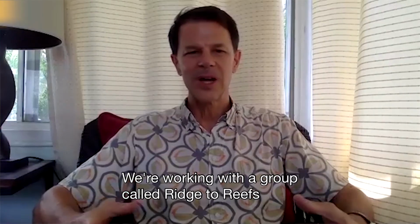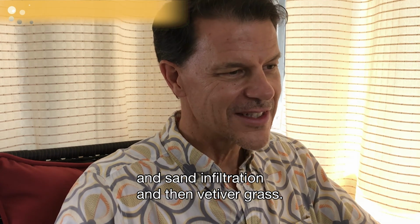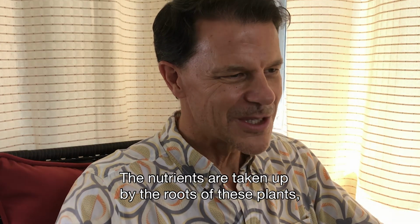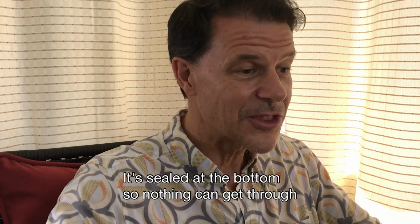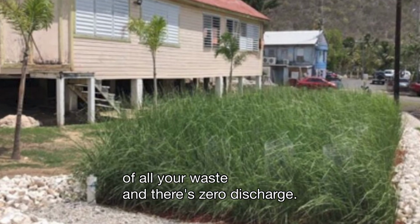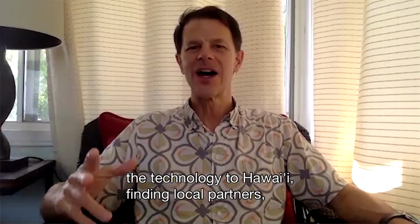We're working with a group called Ridge to Reefs that does bioreactor gardens, and they use biochar and sand and filtration and then vetiver grass. You take that effluent that comes out of a holding tank or a septic tank, the nutrients are taken up by the roots of these plants, filtered also through the biochar. It's sealed at the bottom so nothing can get through to the land. And then you have a beautiful garden that has no odors and is taking care of all your waste. And there's zero discharge.